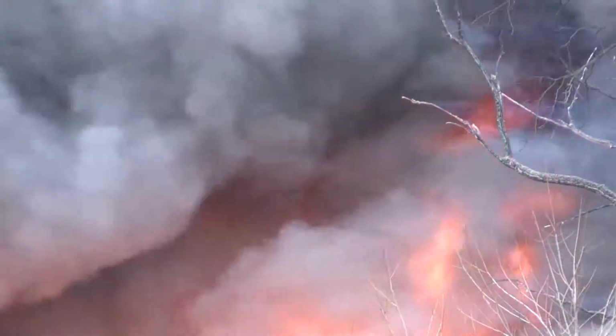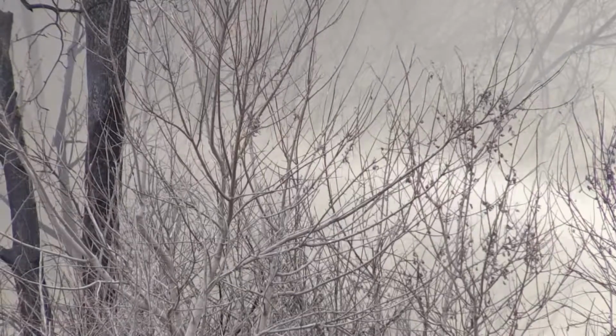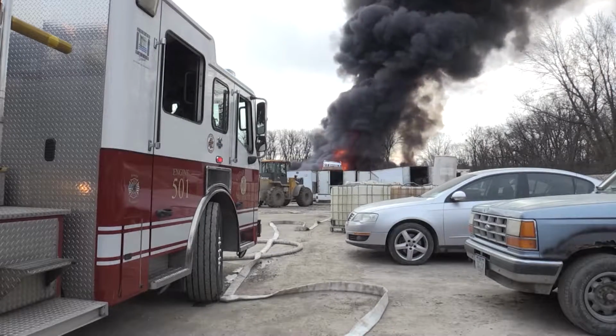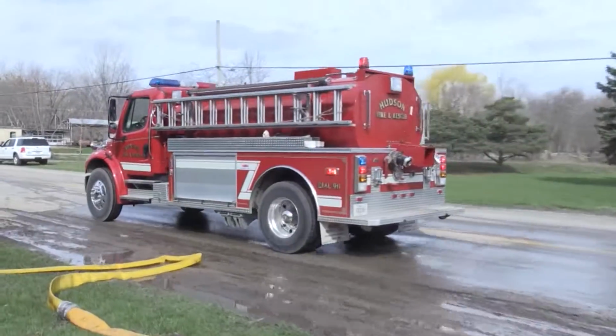We got some people that were actually in what we call a defensive mode, where we stood back and lobbed water onto the fire from a distance to keep our firefighters safe. Another particular challenge of this kind of fire was that there isn't a readily available source of water in the area, so Hudson and Janesville Fire graciously loaned their tanker trucks to assist in the operation.